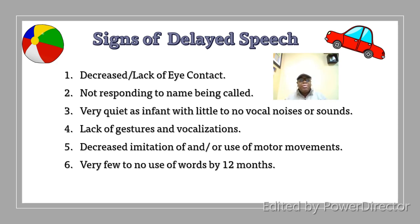So even from infancy, there should be some type of cooing, some type of babbling and vocal play. If your baby is very quiet, maybe between 1 and 2 months, there's nothing that you can really do about that, but I would definitely make a note of when you begin to recognize that, you know what, my baby is really quiet. They're not really saying anything. And then as you go into those different checkups, you allow the doctor to know that's what's going on.